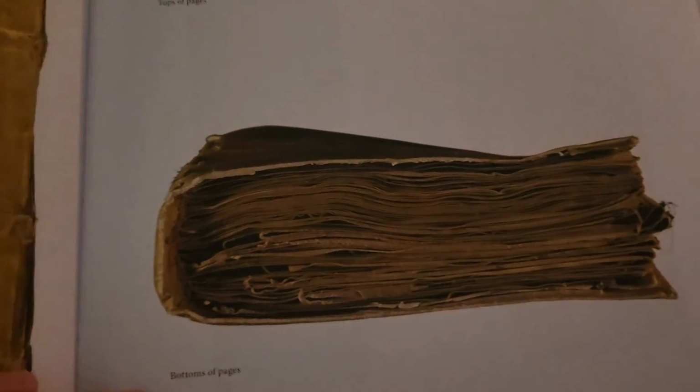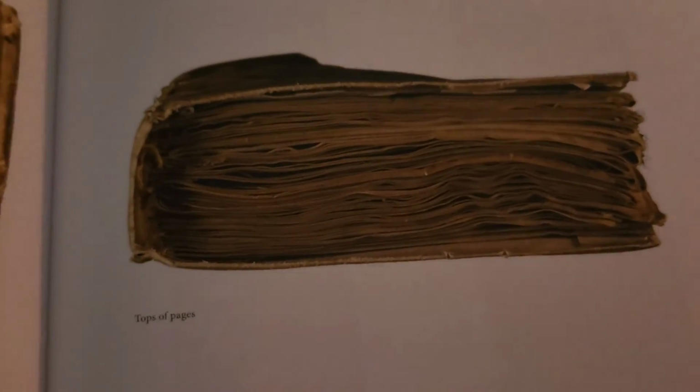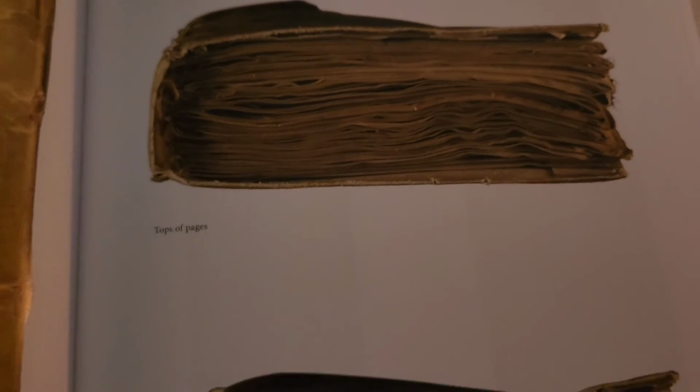That is the book. You can see here, this is the back cover. And the book from the bottom, side view. And the top, side view. And the spine facing out and in.